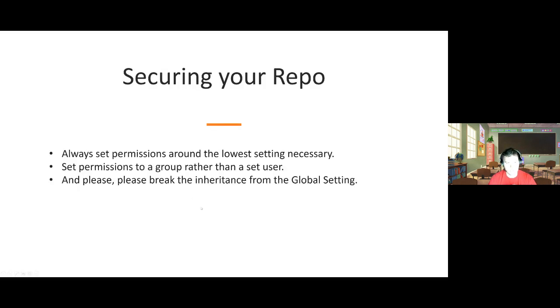When we talk about securing our platforms or our repos, the first thing we want to ask, again, is who is going to access this repository? What are they going to be doing with it? We always want to set our permissions at the lowest setting necessary to do their job. A business analyst shouldn't have the ability to push code. That's not their role. But they need to be able to manage tasks, requirements, and features, whether you're working with the CMMI process or the Agile process, whatever you're using.